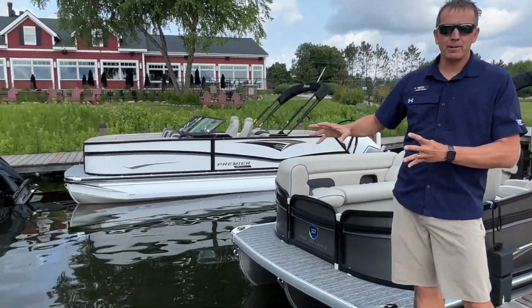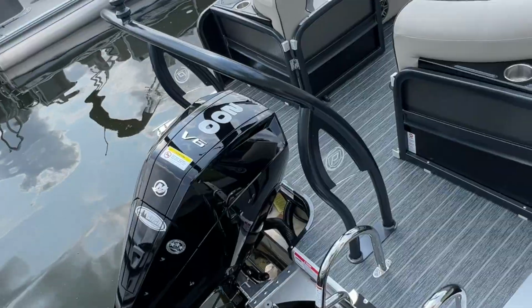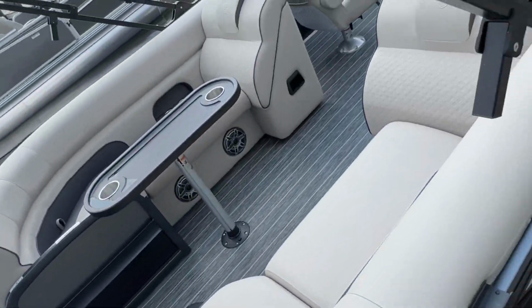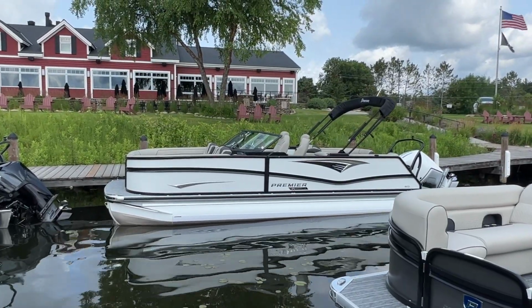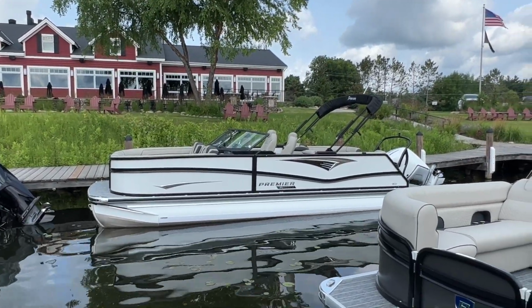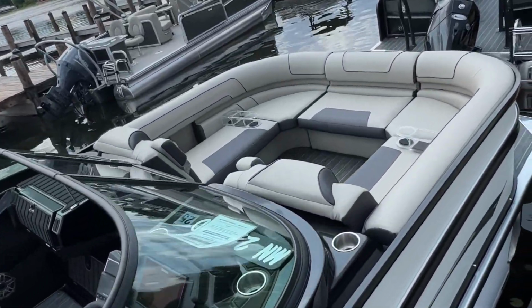We have all the popular models here. The 230 Solaris over here with a 200 Mercury V6, an excellent performing boat. And then of course, the renowned windshield boat, formerly known as the S series, and is now the Solaris Sport. So we have all the boats here, always six of them on display.